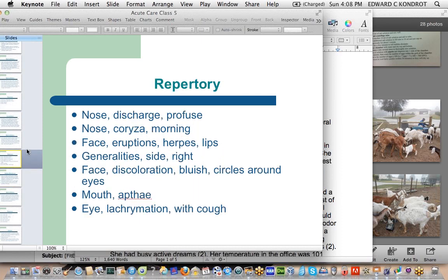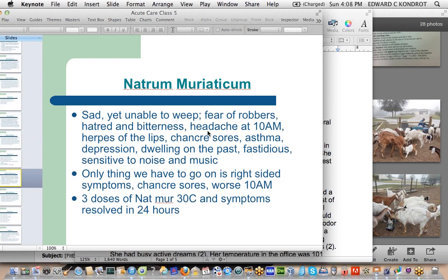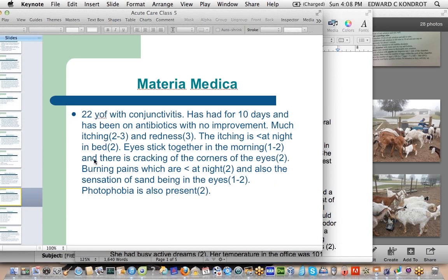but there's no evidence of any sadness in this case. So typically in the Natrum muriaticum, there's ailments from grief, sadness, a breaking up of a relationship, that thing. Also, they're worse at 10 a.m. So Natrum muriaticum is the perfect remedy for this.